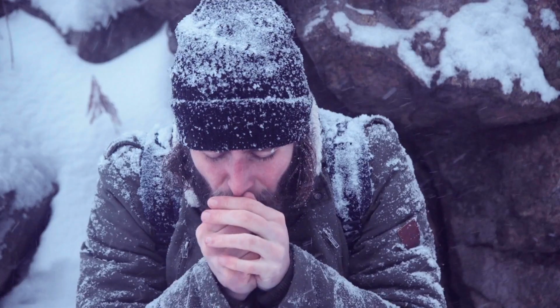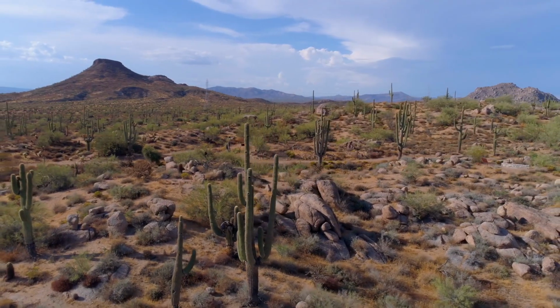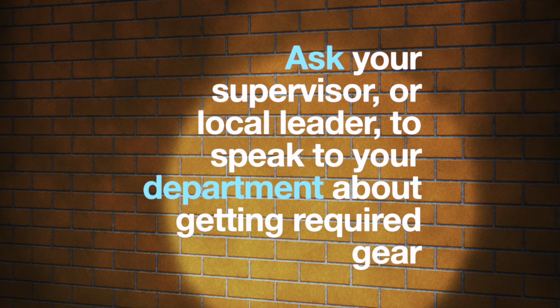If your department doesn't issue gear that you think that you need, for example, if it's cold and they don't have appropriate headgear for you, or if it's sunny and you need a hat to protect your head and your face, ask your supervisor or your local leader to talk with your department about getting appropriate issued gear. You don't want to get in trouble for wearing unauthorized equipment.